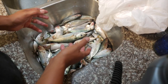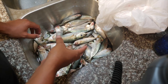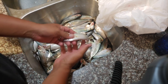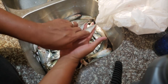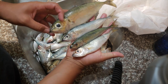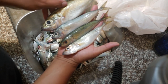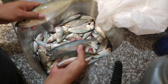One thing I wanted to point out is the difference between Halalu and Akule. They both are considered scad. One of them's a juvenile and one of them's an adult. So let me pull out some Halalu right here. As you can see, they're very small, maybe the size of my hand. Now this is an Akule, the adult version. You can see just how big of a difference it is. The eye is much bigger, twice the size. The colors are more prominent on this one. So Akule, Halalu, both are scad.